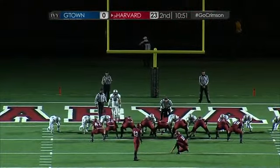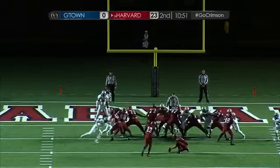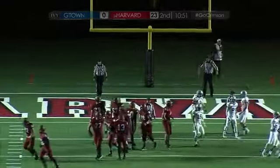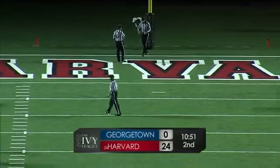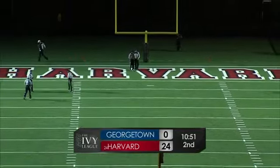This is a Harvard team that seemingly always has a running touchdown. 27 consecutive games with a rushing touchdown for Harvard. And they have 3 here tonight and now lead 24-0, turning a fumble into 7 more points. All Crimson on this Friday night in Boston.